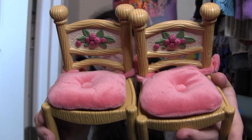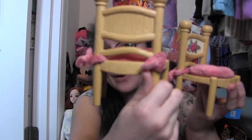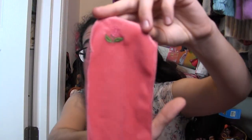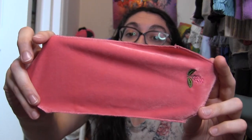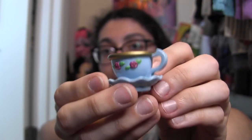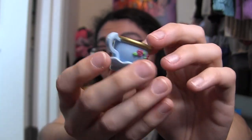It also came with, I'm running out of room here, two chairs, each with molded berries on the back and plush seat cushions that you can remove as they Velcro around the back of the chair. And this came with tons of accessories too. So there was this velvet table runner in a matching magenta tone. There is a set of teacups and saucers. So blue teacups with gold trim. The saucers are attached. You can't take them off, but they do have little molded flowers on them.